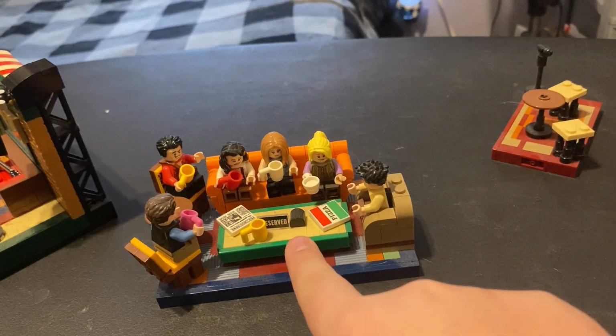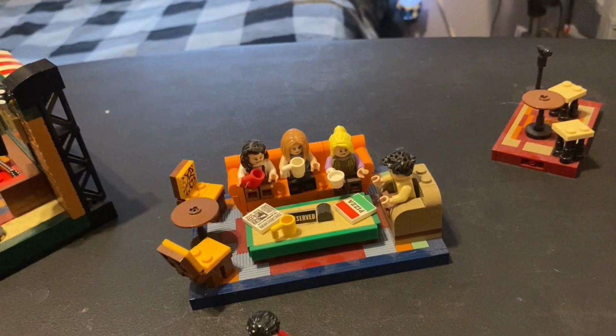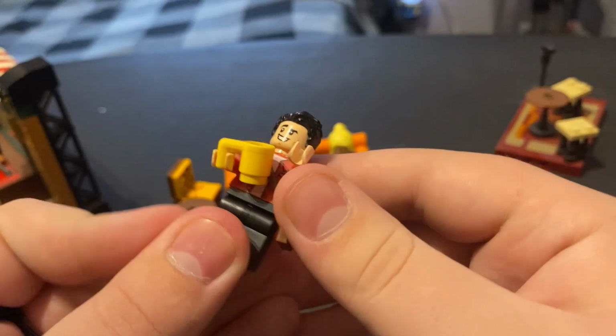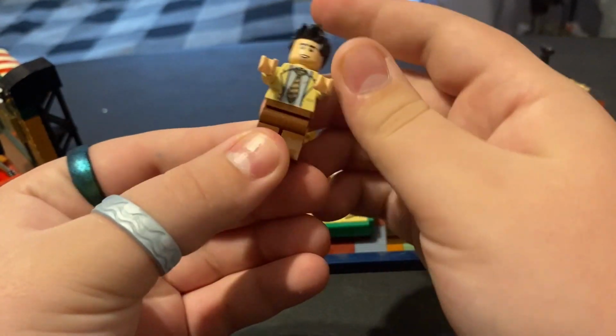Before we look at this, let's take a look at the figures first. First up, let's look at the boys. Chandler Bing and Joey Tribbiani and Ross Geller.